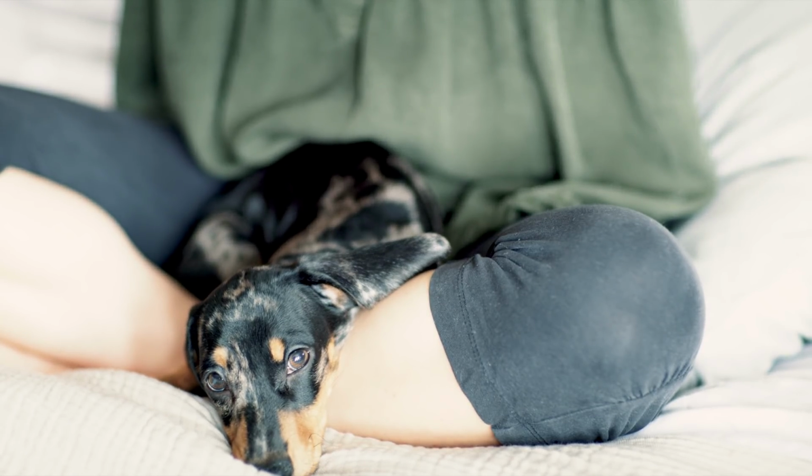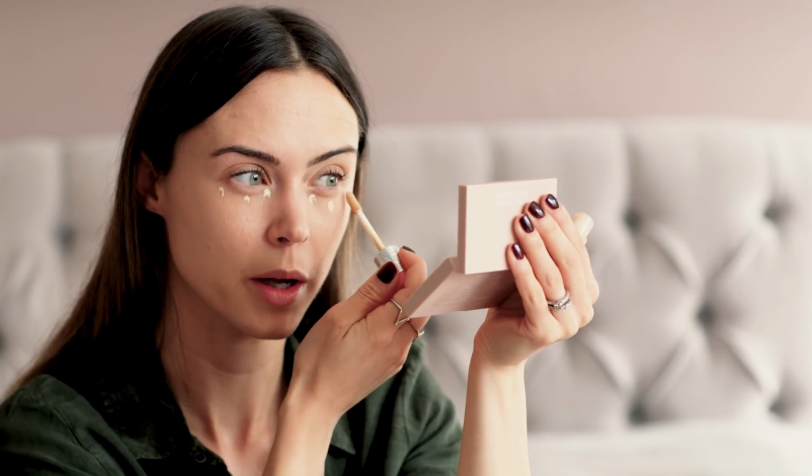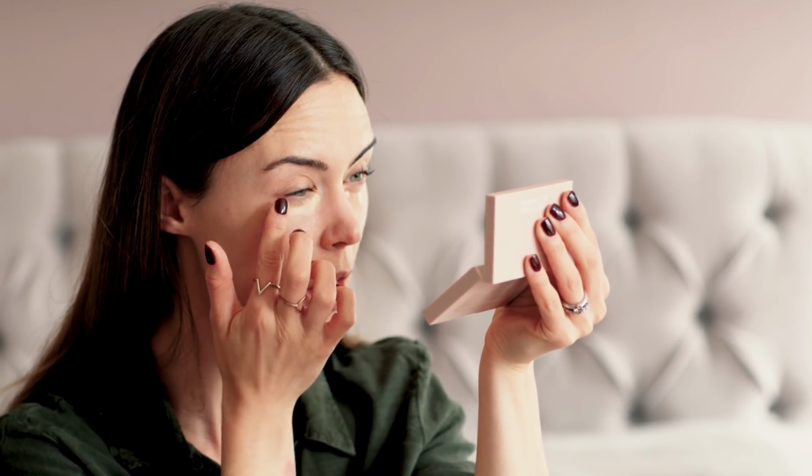So I'm just going to do literally just a few dots around my eye area, like that. And then just with my finger, I'm just going to pat them in. I've got such dry skin around by my eye. It's so annoying. I don't know why it happens. If you know why that happens, please leave me the reason why in the comments, because I would love to get rid of it.